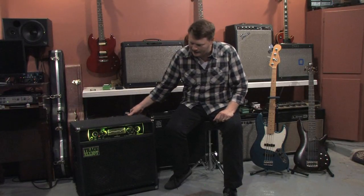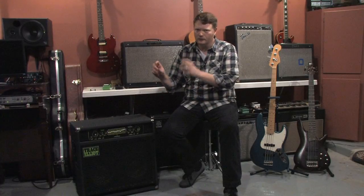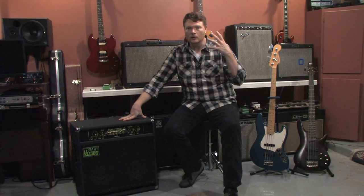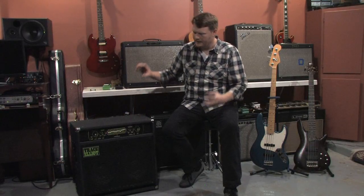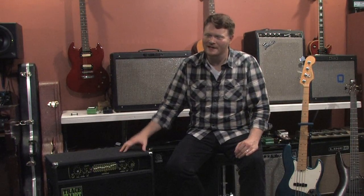But that gives you an idea of the type of things that, if you're willing to deal with little cosmetic things like that, which are not any big deal to me, or you're willing to take a little bit of time cleaning something up, you can get some really good deals. I actually kind of feel bad about asking less for this particular amp because it was such a good deal.